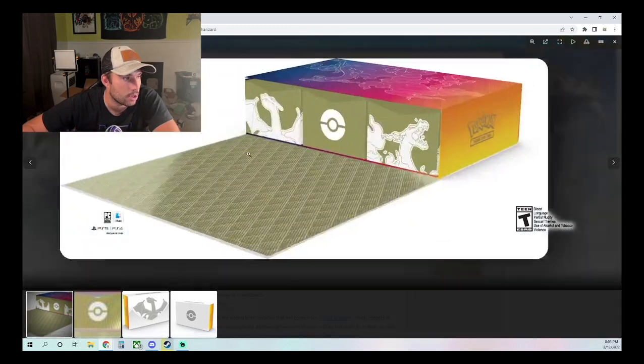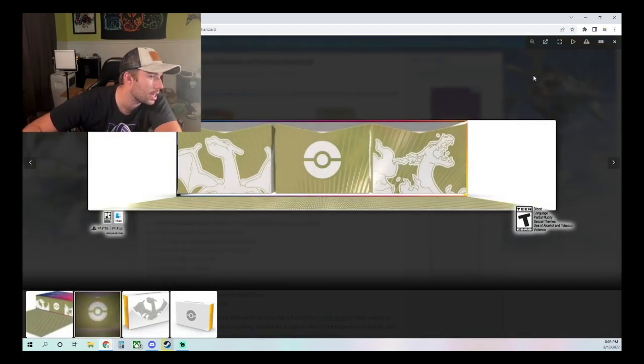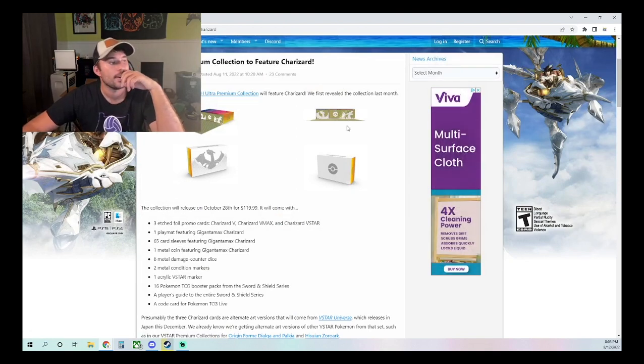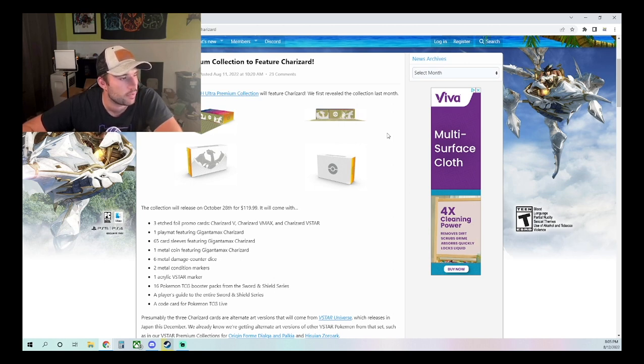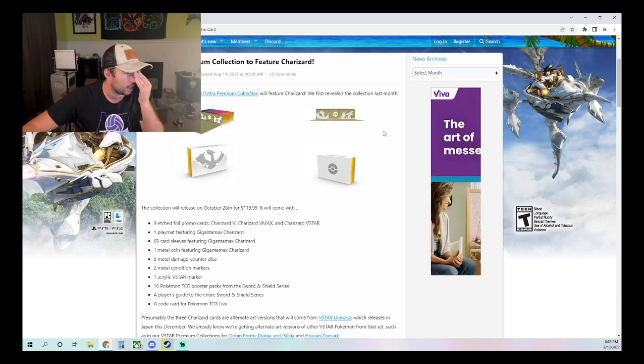I'm not going to lie to you guys, the design on this with the gold and white is absolutely stunning. I think by far this is my favorite design that they've done with an Ultra Premium Collection box. We know it's going to have 3 etched foil promo cards, Charizard V, VMAX, V-Star. Quite interesting that the other box is the Arceus one, so we're going to have an Arceus and a Charizard, kind of going off the Brilliant Star play. And it's also going to feature one playmat featuring a Gigantamax Charizard.